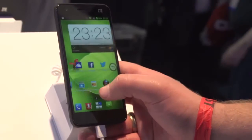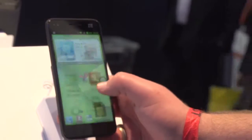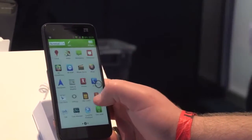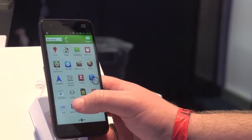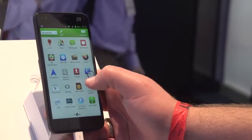Now, one thing I have noticed about the ZTE Grand S is that when you're doing certain things, it can be a little bit choppy. This isn't too bad right now, but there are a number of times I've noticed that the software isn't as optimized as it could be.